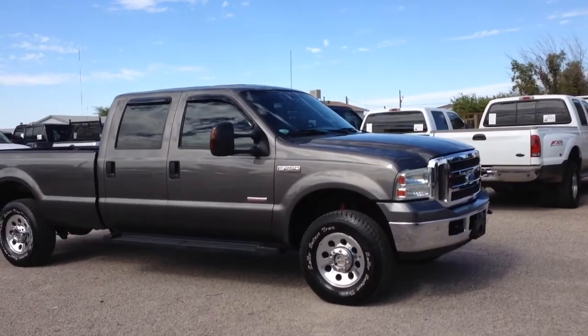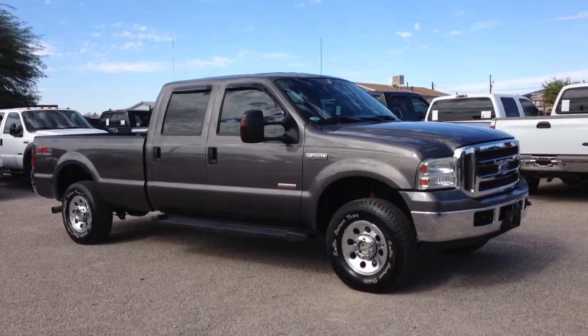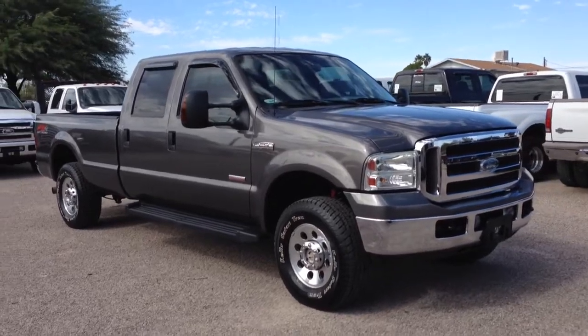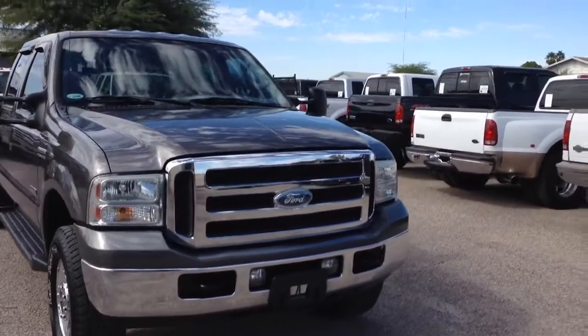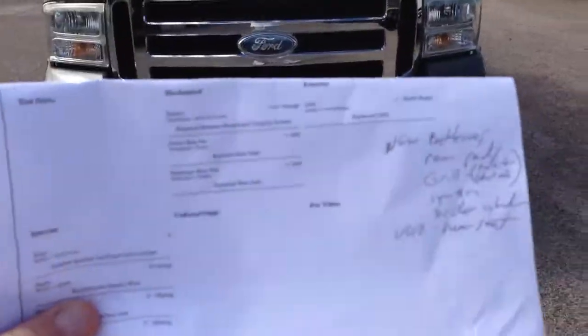It was a theft recovery, by the way, purchased directly from an insurance company in Van Nuys, California. When we get it here to Tucson, we do about a 2-hour inspection: driving, measurements, up in the air, wheels off, check it out. Just a really nice truck. It got new batteries, it got new rear brake pads. This is what our inspections look like right here.